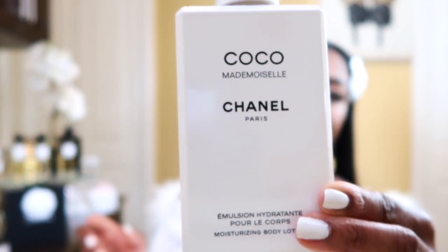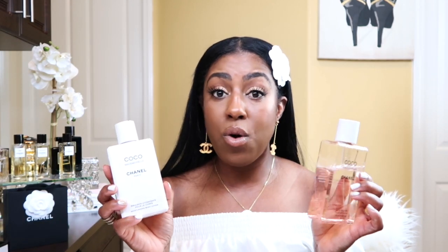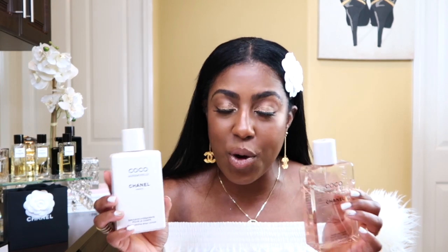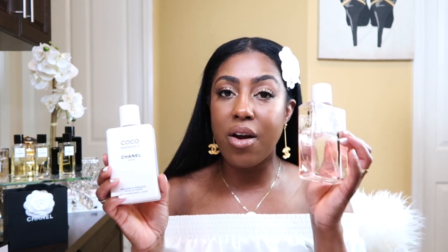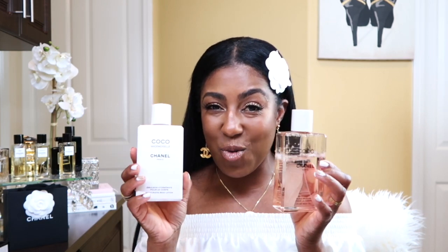You can also pick all these up on the Chanel.com website. Everything I'm talking about today can be ordered online from the Chanel boutique, so you can have that delivered right to your doorstep. I already told you how beautiful and amazing the packaging is. It is like receiving luxury, or it is luxury, right to your doorstep. So if you do want your fragrances to last longer, layer them with the body oil or the body lotion, or do like she does and layer it with both.